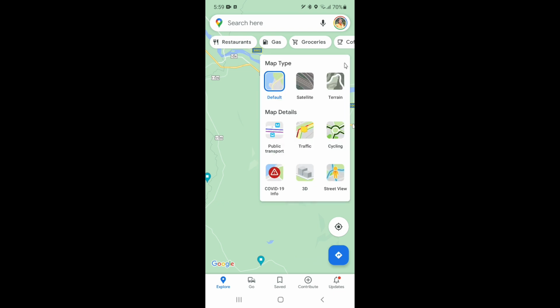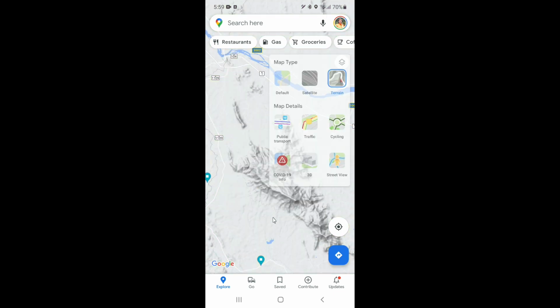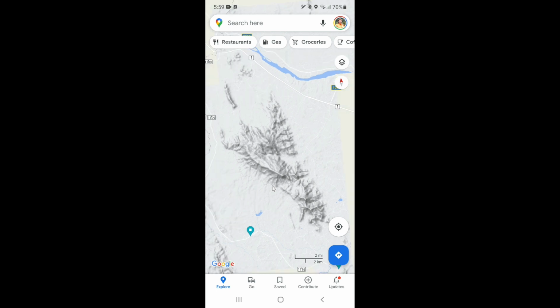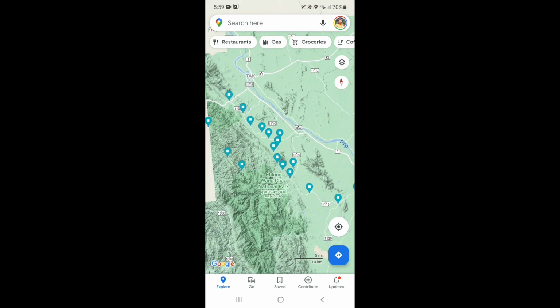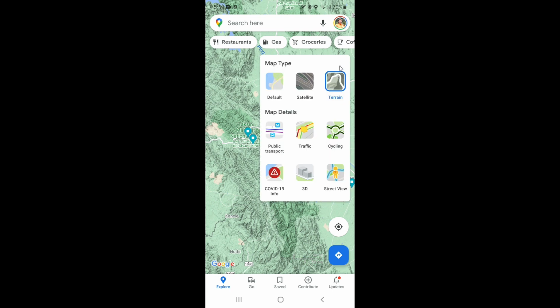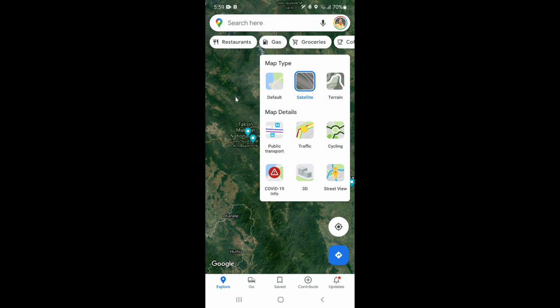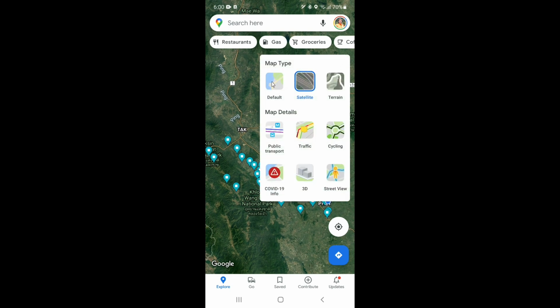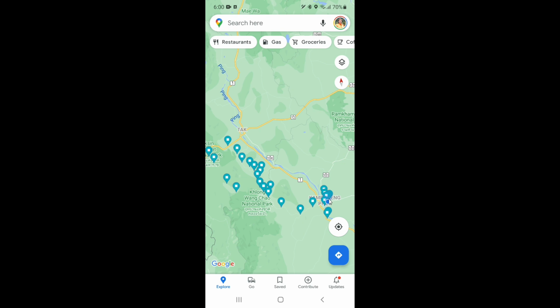Let's take a look at the terrain. So here, yeah, now you get a sense of what it looks like, the bare bones of that mountain range or that hill range. All right, so that is it. Satellite view of my route and the default view of the route that I'll be following.